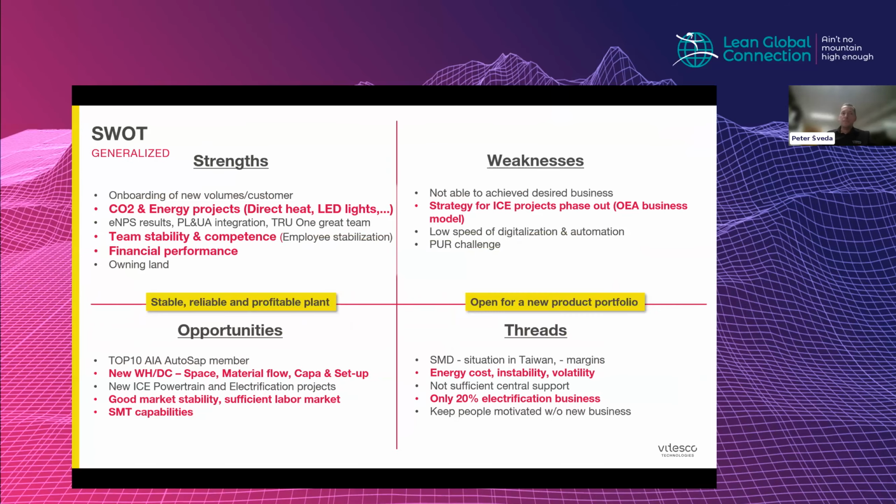The second one is SWOT analysis. I'm sure you all know what SWOT is. 2 parts of SWOT, strengths and weaknesses. Those are internal measures, so what we can affect a lot. And there are 2 more on the bottom. There are opportunities and threats. That's the external, because we are not alone in the world. We have some environment around us. So we have to take into account also what is around and how we can act.